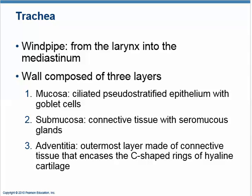Supporting this pseudostratified epithelium is a submucosa, and it's a connective tissue, and there's glands in it, etc. And then surrounding that is a connective tissue layer called the adventitia.